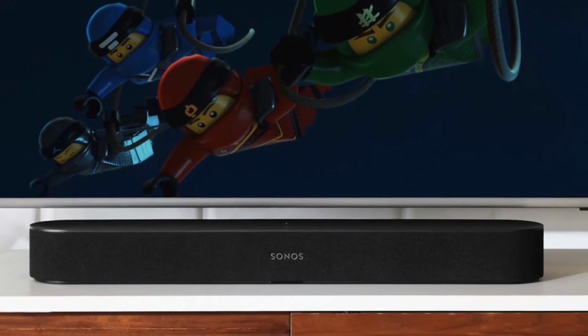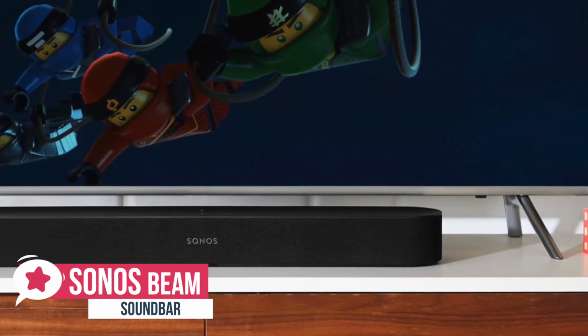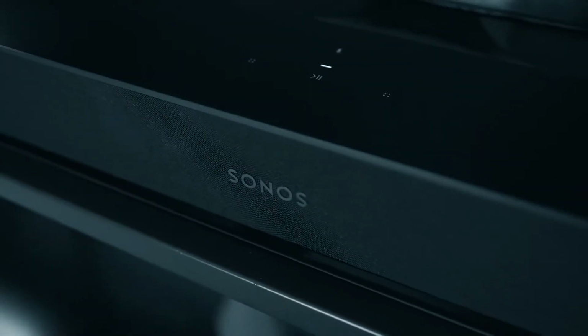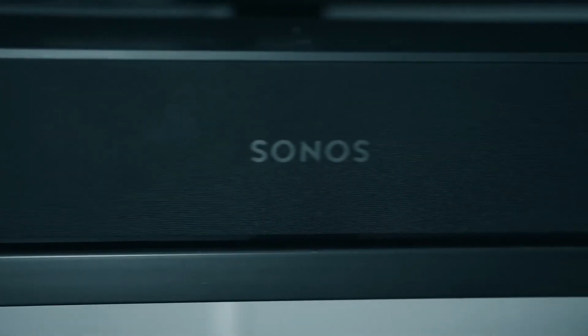At number 4 is the Sonos Beam. The Sonos Beam is small enough to attach itself to the majority of TVs and comes coupled with enough innovation and sound performance to impress. Design-wise, the Beam comes in black or white and is a remarkably compact thing. Just a little over 2 feet long, 2.7 inches tall, and 3.94 inches deep.